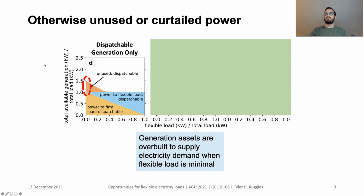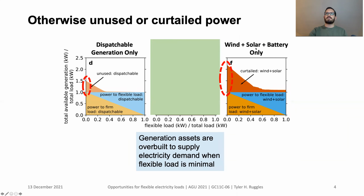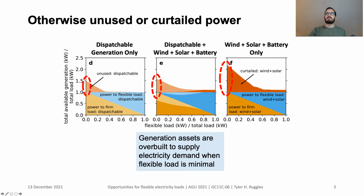This is a dispatchable generation only system. Think of this as a natural gas-based system. We also studied a wind, solar, and battery energy storage-based system. And we also studied a system that mixed all four of those technologies together. And here in these slides, I want to focus in on the amount of unused generation capacity that's available, or when it's wind and solar, we're calling this curtailed generation capacity. And in all these cases, generation assets are overbuilt to supply electricity demand when flexible load is minimal. So you see that in the case with wind and solar-based power, that overbuild is greater.